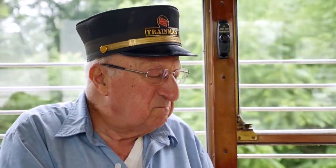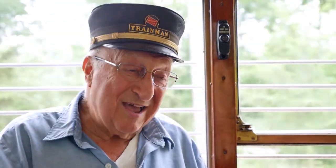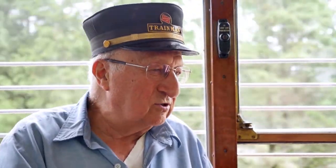These were just tools to be used in their trade. And once they were no longer needed, they scrapped them. So the fact is this car would have been scrapped in 1958. Oh my gosh. That's right.